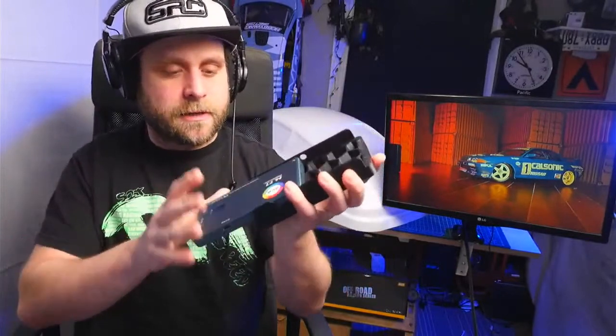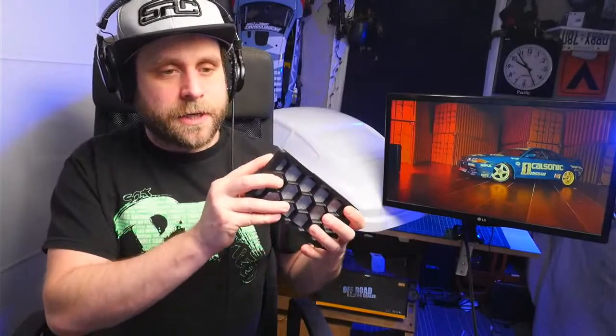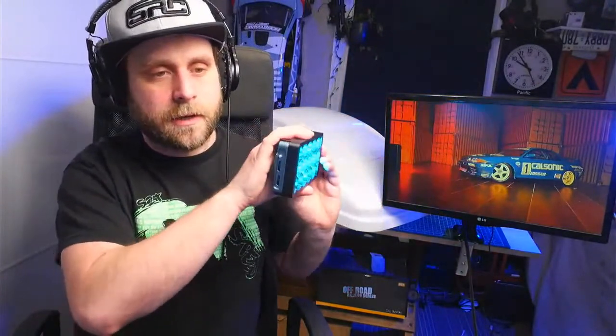Also, I 3D printed this, and what's cool about it is it just makes it less glary. When you turn it on, see how sideways it doesn't glare, and that hurts your eyes. Not only does it direct light in one direction, but it doesn't hurt your eyes when you're working with it. Anyway, turn it off. It's pretty sweet.